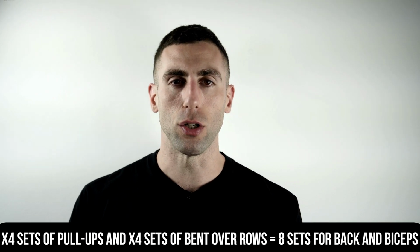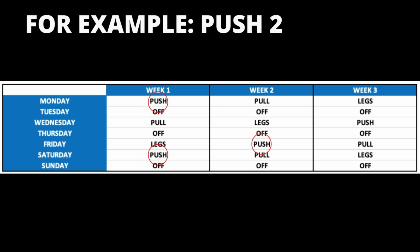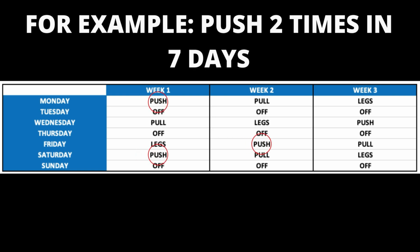So let's say in a pull session, you do 8 sets between pull-ups and bent over rows, for example. You might do different exercises, but let's say you do those. That's 8 sets for the back, and that's also 8 sets for your biceps. And then let's say you do 2 to 3 isolation moves. You could be edging on the side of overtraining, especially if that's a push-pull split, which means you'll be doing each workout twice over 7 days. So if you kind of get where I'm going with this, your weekly set volume will be well over 20, probably more like 40 if you're doing that.